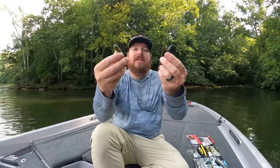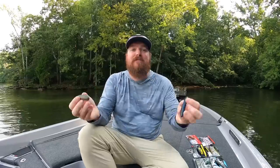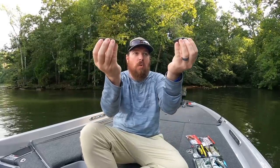Also, if I got away from the superline hook, if I went to a standard wire, I might even go down to a 3-aught instead of a 4-aught. I think we're going to see that action amplified even more. So these baits have a much slower fall rate than the other baits in the category, but they still had a really good action when you popped them and worked them up off of the bottom.